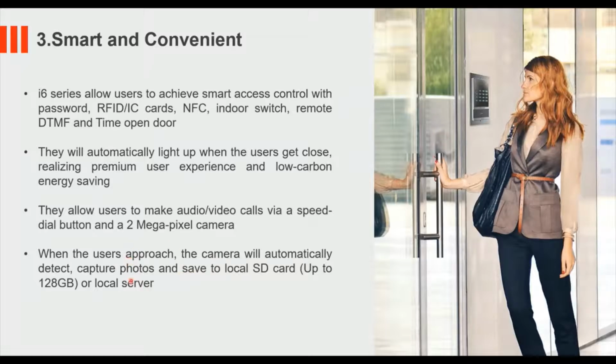And this way you can actually log locally up to, oh wait, 128 gigabytes. I thought it was actually higher. My mistake if I said a higher number before. Or you can have a local server, if you have one that's existing, that might take that as well. So that's how it's enabled.